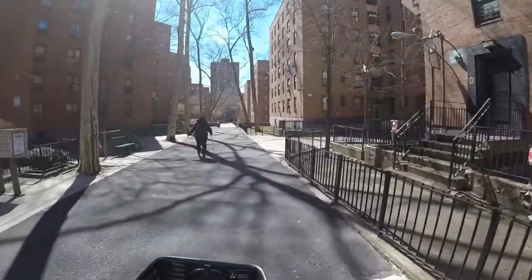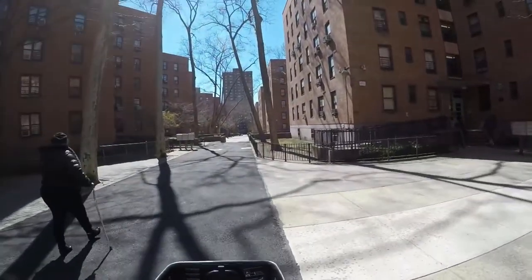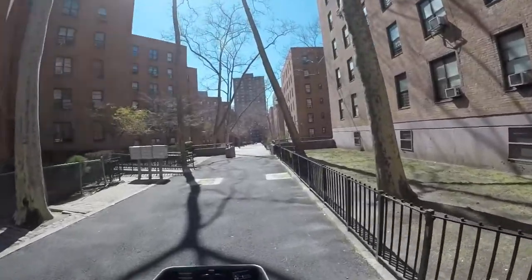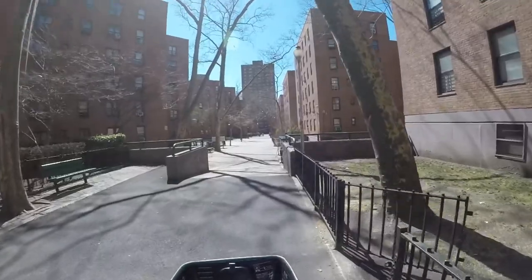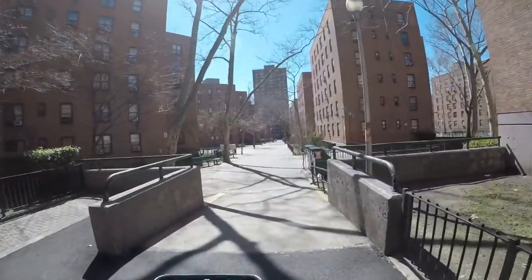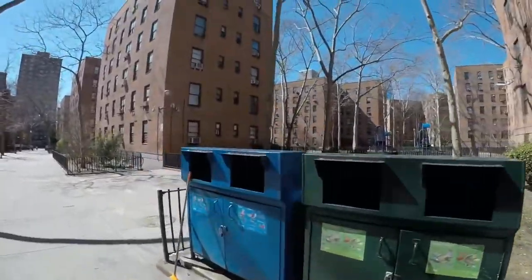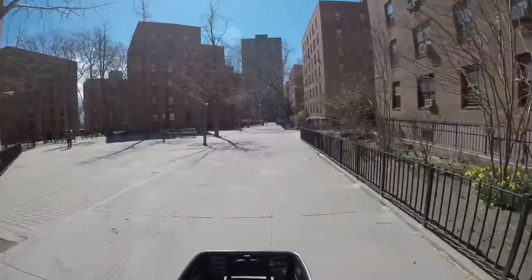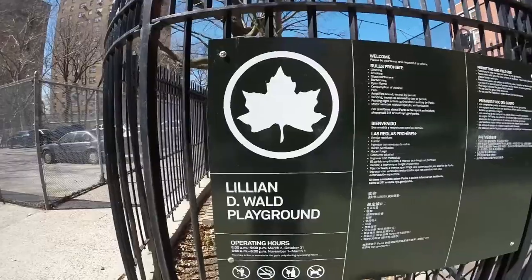Peaceful, quiet, and this reminds me of a place in, I don't know if it was Vice City, but it was one of those GTA games where you get to an area something similar to this. I think it's not Vice City, I think it's San Andreas.